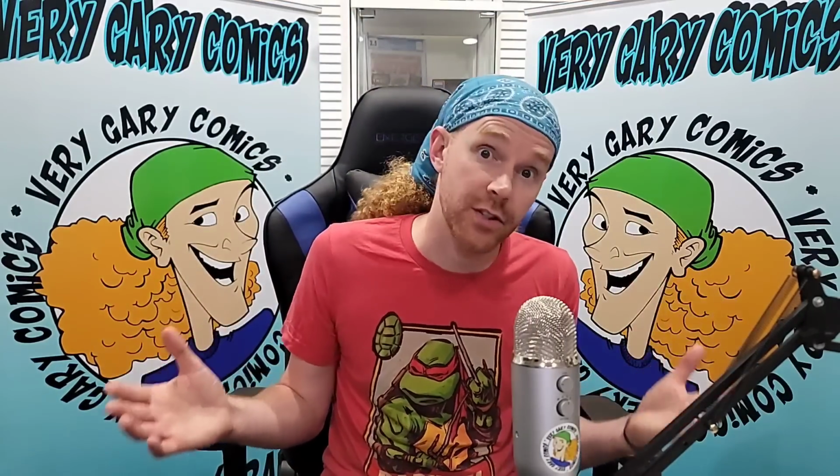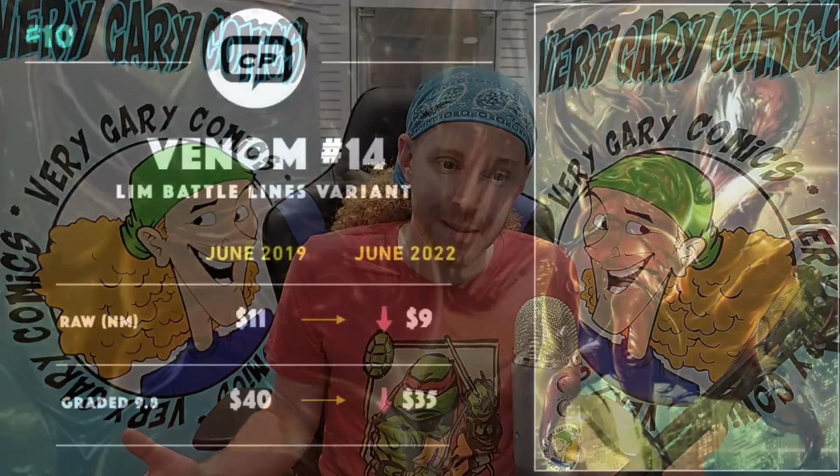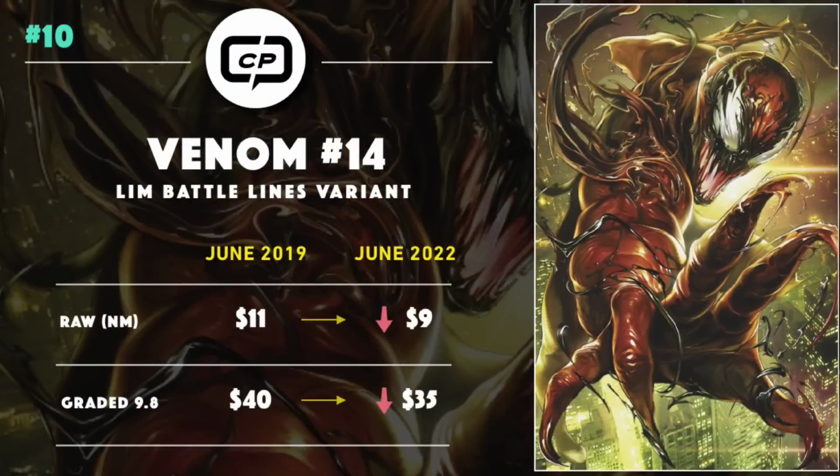And of course, we have to start out with number 10. This is Venom number 14, the Limb Battle Lines variant. Now, 3 years ago, Marvel's Battle Lines variants were just starting to roll out. They featured fantastic covers by the industry's best artists. This also came at a time when Carnage was super hot, giving this open order variant a significant aftermarket boost, with raws selling for a consistent raw price of $11.